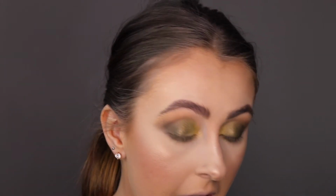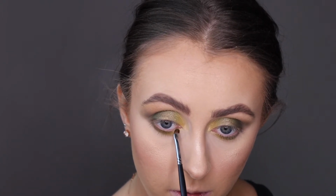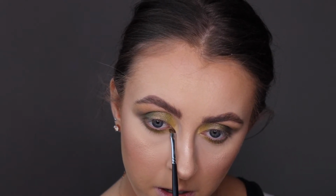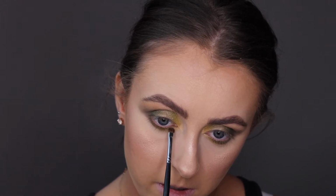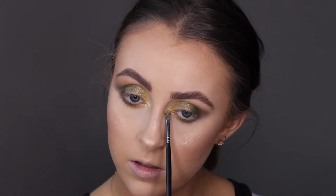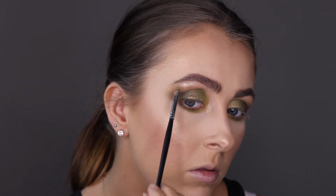Last but not least, I'm gonna use that shimmer shade, the Pop Star shimmer shade, and I'm gonna put that right here. And then I'm also gonna highlight the inner corner with the Light of the Party. I'm just gonna put that right on that lower inner lash line. And I'm also going to use Light of the Party to highlight my brow bone. We are actually all done with the shadows part. I'm going to put on some mascara and some lashes, and then we'll finish up the video.